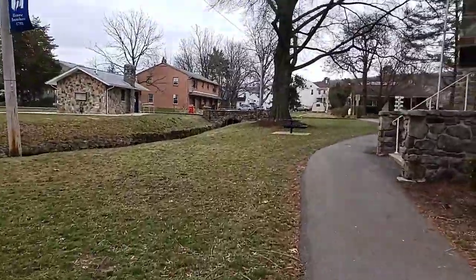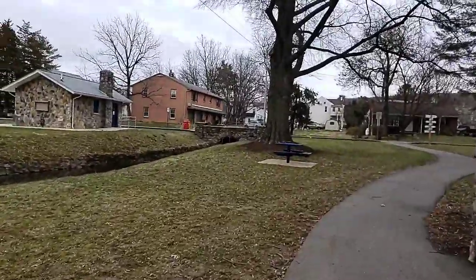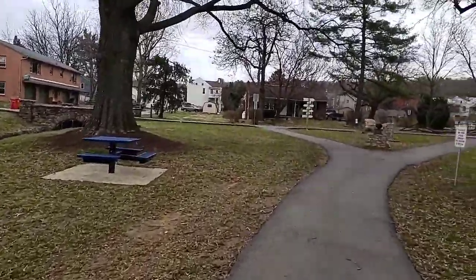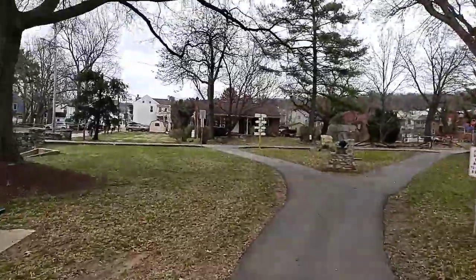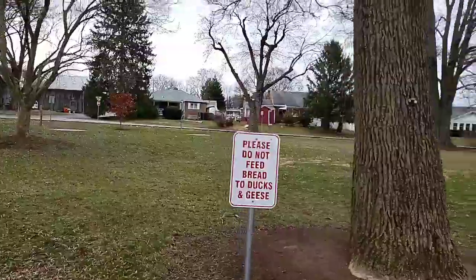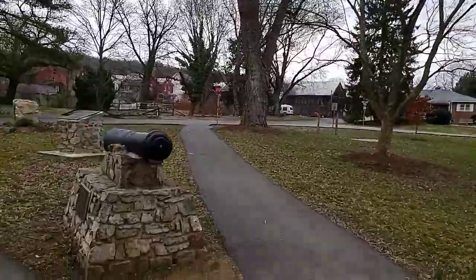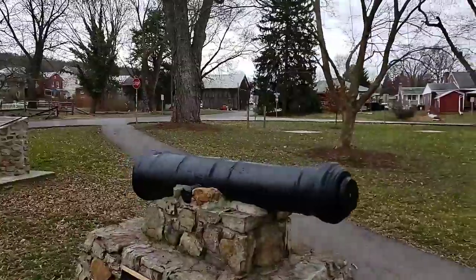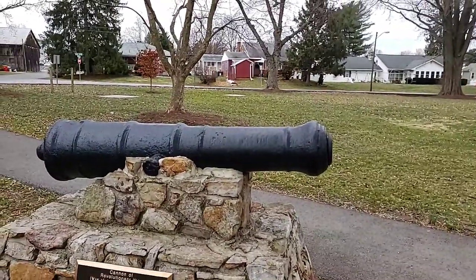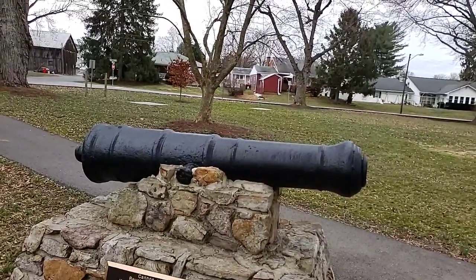Go up here to the cannon. Now, unfortunately, they did have to plug this cannon because they had a problem with so many people sticking trash in it. It's really sad. But here is a Revolutionary War cannon. Now this one, to my knowledge, I don't think was fired. I think this one had a defect, so it wasn't actually fired. Well, at least not with ammunition.